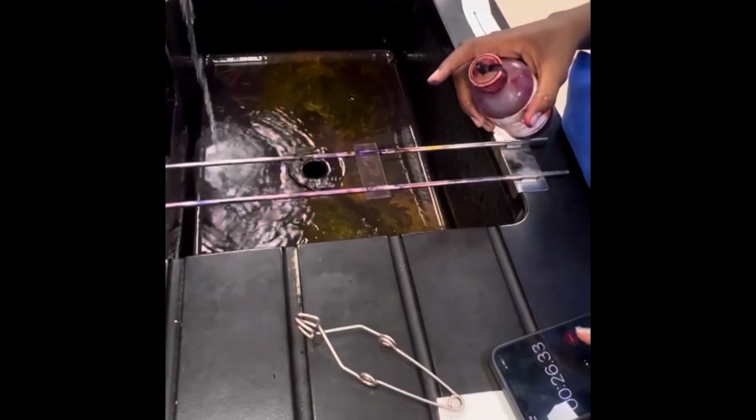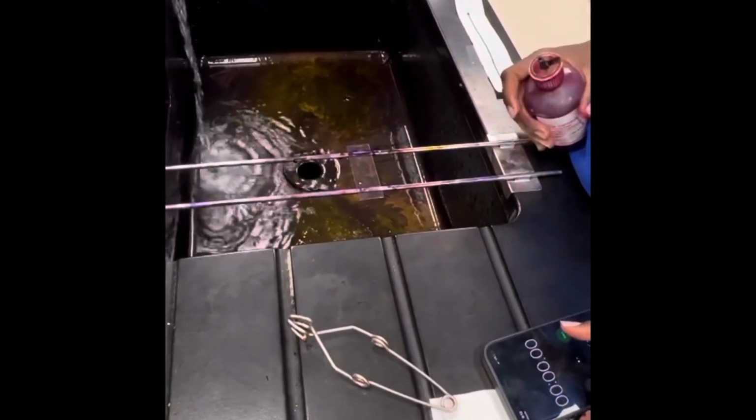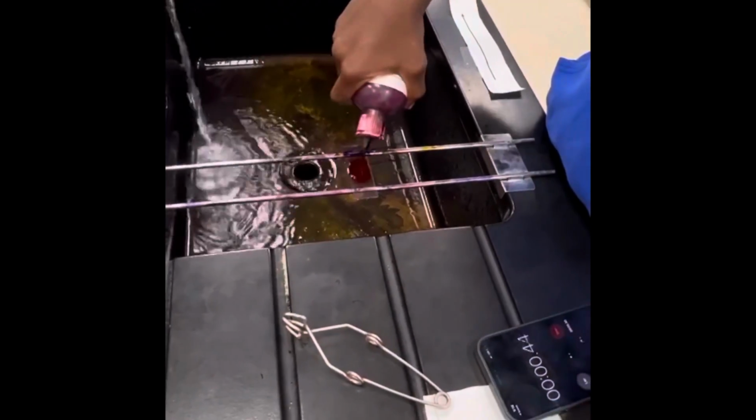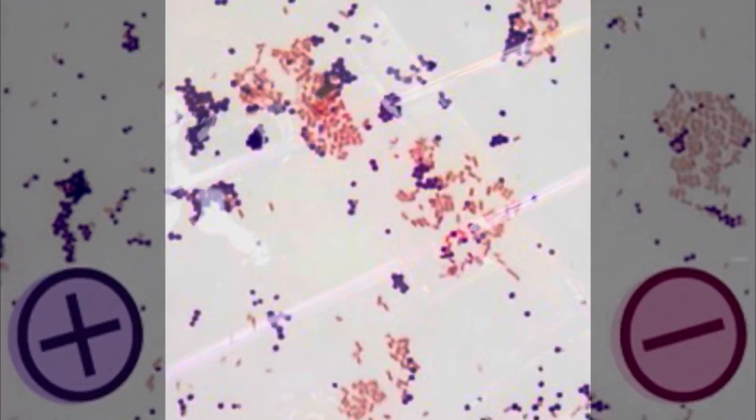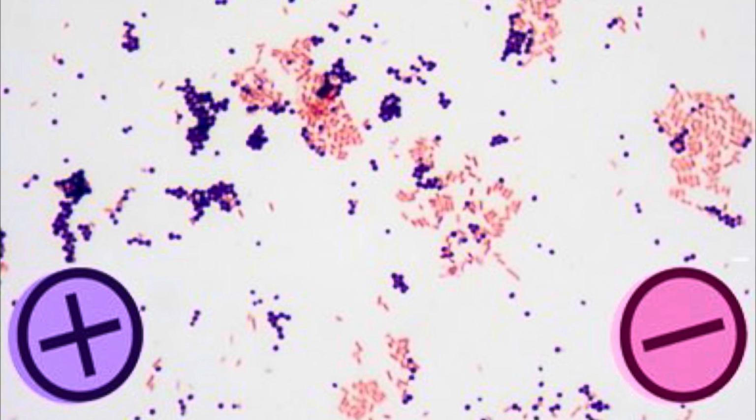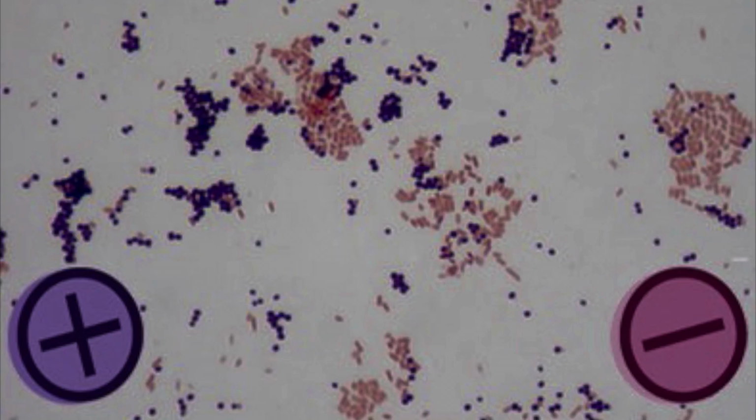Lastly, you are to add your safranin for 90 seconds. Once the staining is finished and your slide is dried, this is something that you might see. The pink or red color bacteria is gram negative. The purple bacteria is gram positive.